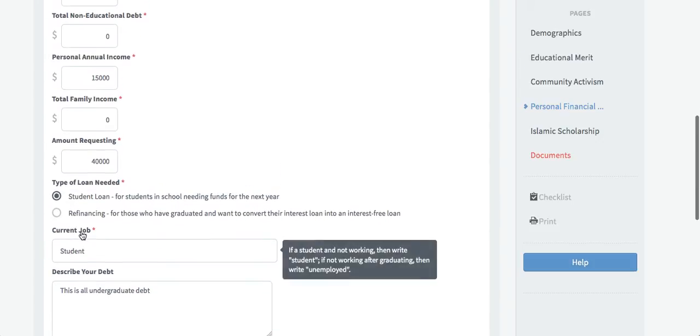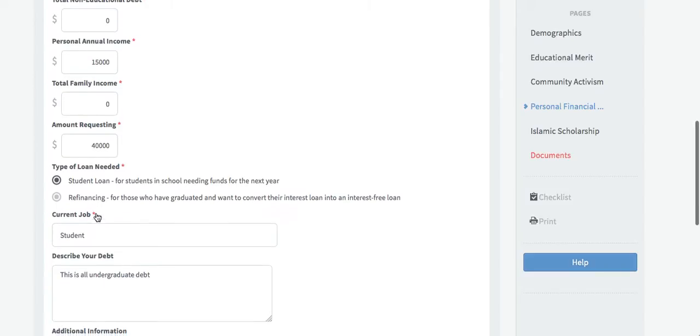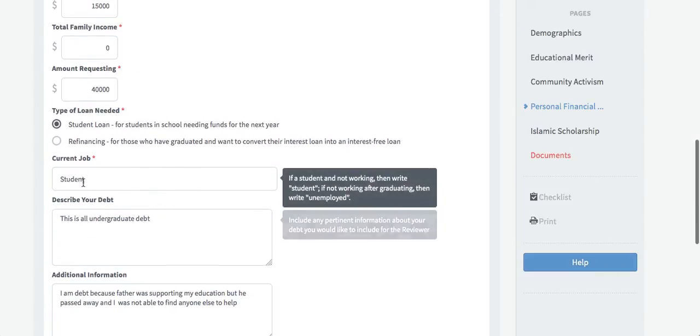We do offer 2 types of loan. One is a student loan for someone who's in school and needs money for the following year, versus a refinancing of the loan, which is someone who's graduated and working and wants to convert their interest-based loan into an interest-free loan. Then you put your job.